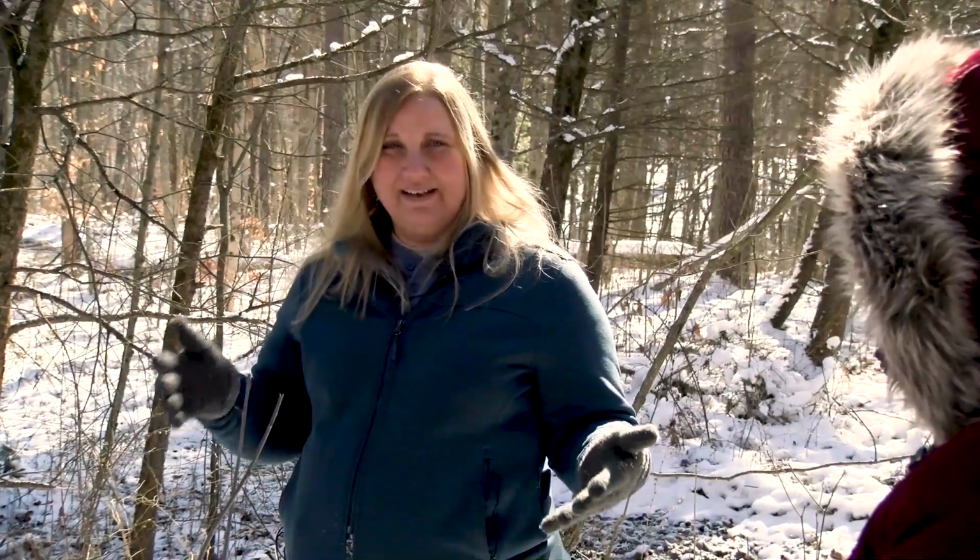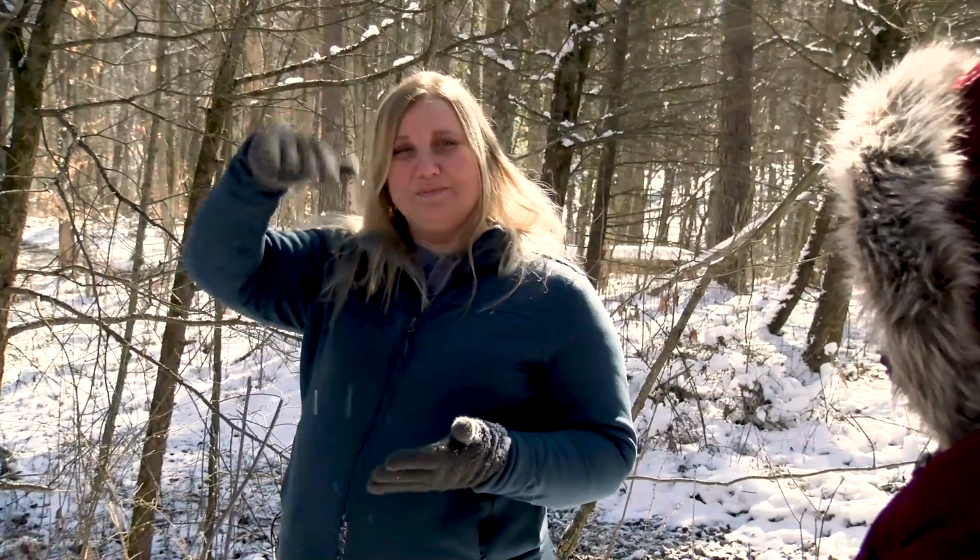So during the summer, the tree is out there making all of the sap that's stored in the roots for the winter to survive. And then in the spring, that energy goes back up to form the leaves. So this time of year, for about 3 weeks, that temperature fluctuating to above freezing during the day and below freezing at night is what we call maple syrup season.